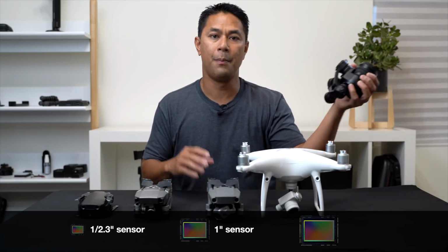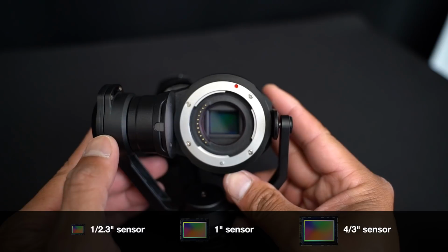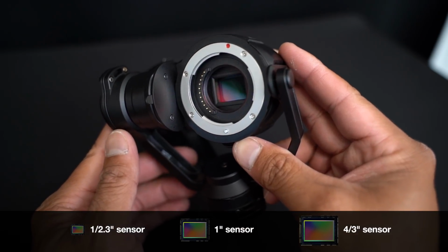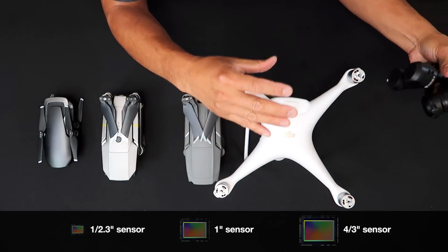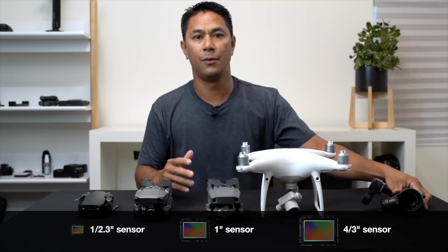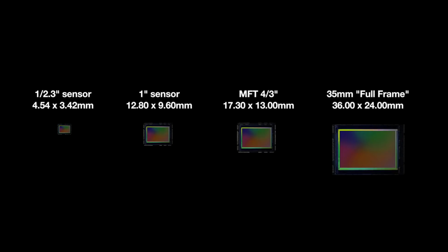And then you jump up to the next level again. This is the X5, which I would fly on my Inspire. This is a Micro Four Thirds camera, so of course it's another step up from a 1-inch, a little bit bigger sensor. And I'm actually shooting this video on a Sony a7 III, which is a full frame 35mm size sensor. If you aren't exactly sure what that means, the reference to 35mm full frame goes back to the film days when they would use 35mm strips of film.